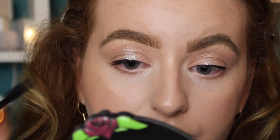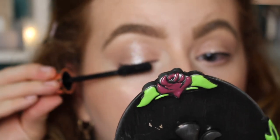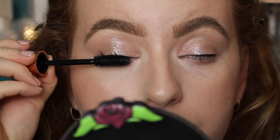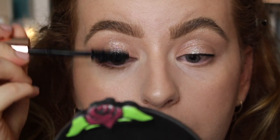My eyelashes, however, are very wispy looking, and you guys know I love volume. This isn't really giving me that volume, but it is gripping onto the lashes really well. Maybe it's a builder. We shall see. It does seem like a very thick formula in the tube. A lot is coming out on the wand.